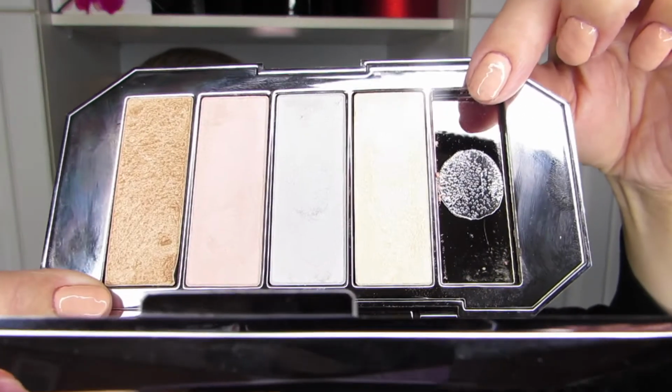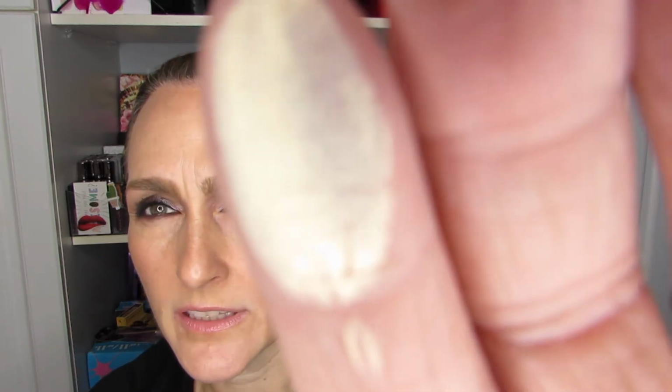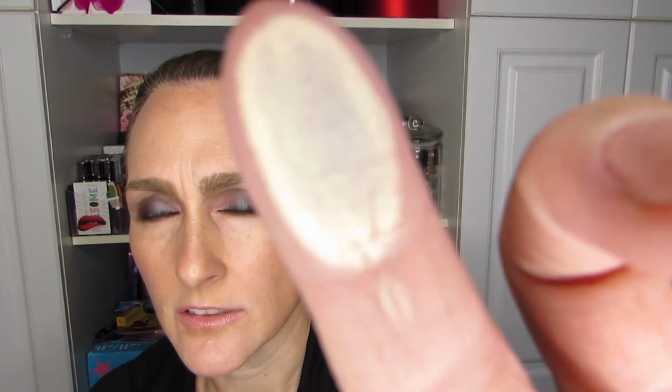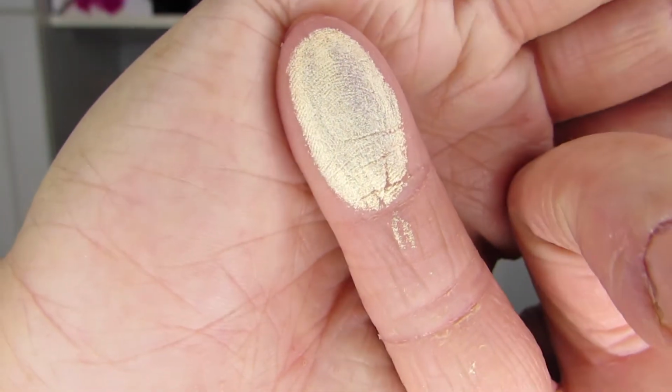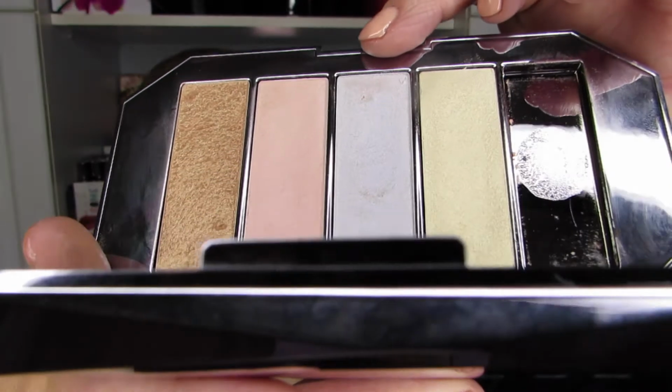Cool. One of them was depotted, that you can see here, but there are 4 colors still in the pans, and this is the one that I really wanted. Hopefully the camera's giving you the color. Oh, come on, camera, come on, behave. This is the one I really wanted, but I also know from using the other types of colors that I will like all 4 of them.